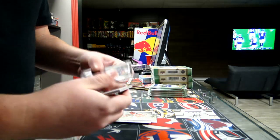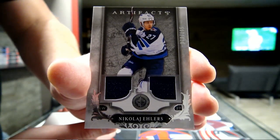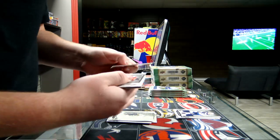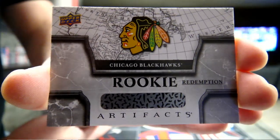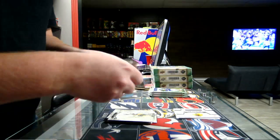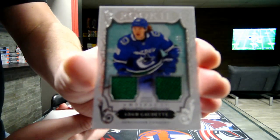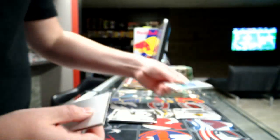Next, we've got a dual jersey out of 165, Winnipeg Jets, Nikolaj Ehlers. Artifact Rookie Redemption, Chicago Blackhawks. Next, we've got a dual jersey rookie, number to 499, Vancouver Canucks, Adam Gaudette, dual rookie jersey for the Canucks.